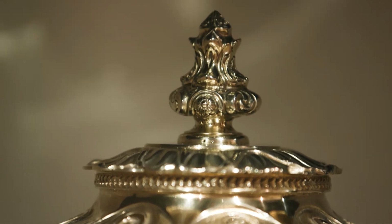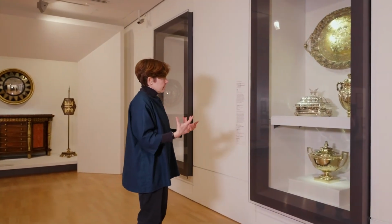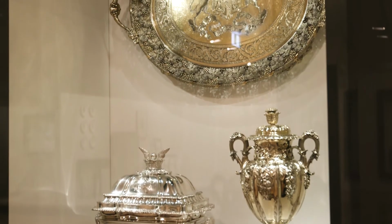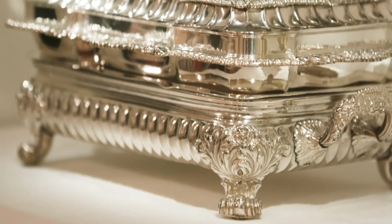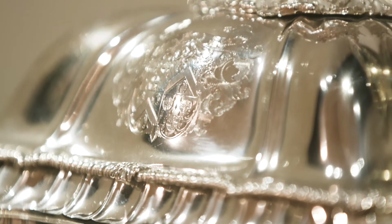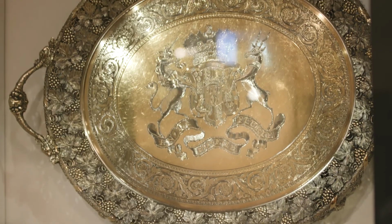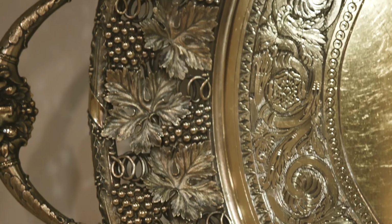We see really strong forms here, much more masculine almost in design, and you can see that in the covered tureen and this covered vase, and the tray in particular. Regency silver work at this time is really characterised by heavily cast silver, often with gilt decoration that we see on these works as well. Still with those neoclassical motifs and decoration, but the forms are far more strong and masculine and robust in design.